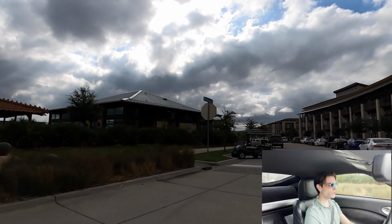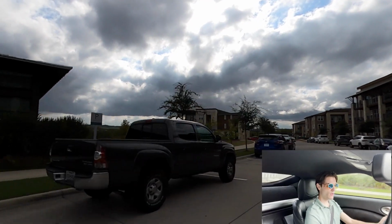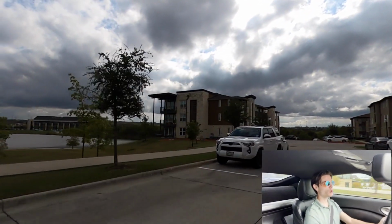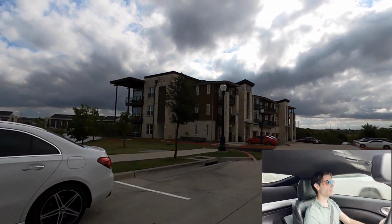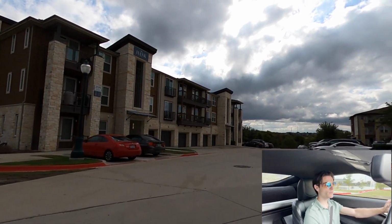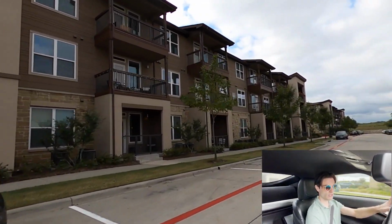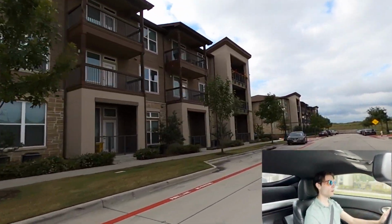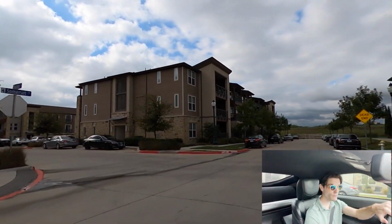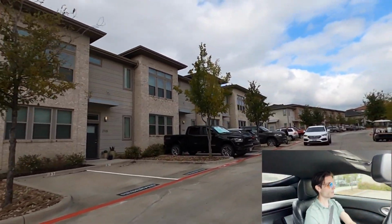But within here, you can get 600 square feet starting at $1,300 a month, or you can get all the way up to 1,400 square feet for about $2,500 a month. So a little bit more expensive over in this area compared to where we just were. But see, you're gonna have a balcony, you're gonna have a little view, so they kind of work that into some prices. If you don't care about a view, if you don't care about that stuff, then you're definitely gonna have a cheaper price point.